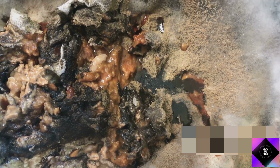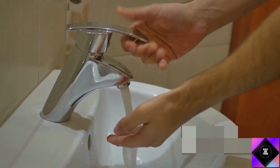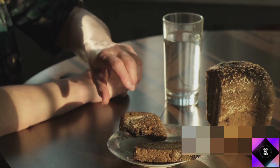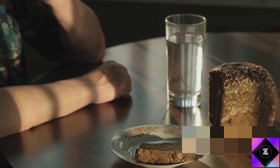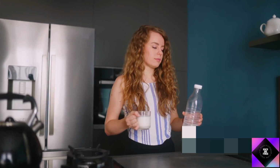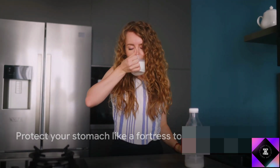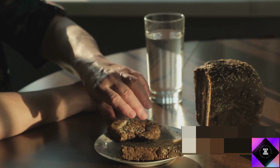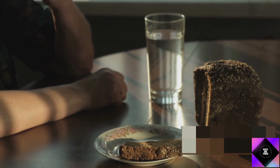Now let's talk about how these bad guys make their way into your system. Poor hygiene and contaminated food or water are the primary pathways. Not washing hands properly, eating undercooked or spoiled food, or drinking unsafe water can open the door to these unwelcome guests. Remember, your stomach is like a fortress and you want to keep the invaders out. Now that we know the causes, let's explore the symptoms that could hint at a possible stomach infection.